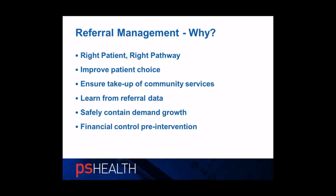In terms of the motivation for installing a referral management center or running referral management facilitation services, as we know, these types of services have a number of different names, but fundamentally this is about getting the right patient onto the right pathway. It can be used to improve patient choice, and often to ensure the take-up of local community services. There's often a problem in that a CCG may have contracted a set of cost-effective community services, but it's hard to actually direct referrals into those services. Another big point is learning from referral data. It's quite amazing how data rich this scene is, and how this data can be taken back, and how one can engage with the GPs, etc.